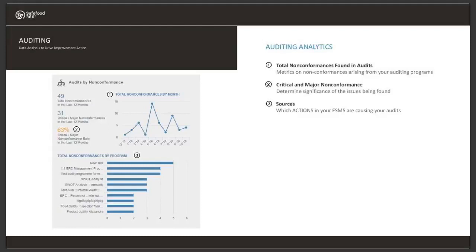Let's forget about the majority of the stuff going on. But we can see that this particular line or this particular process is contributing the vast majority of our non-conformances from internal audits, for example. Okay, so it's that type of analysis which really helps you comply with the ACT element of the total food safety management system.